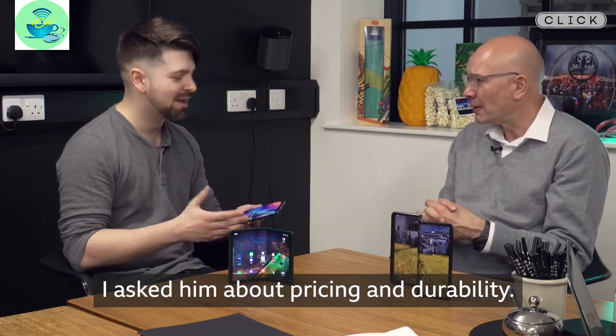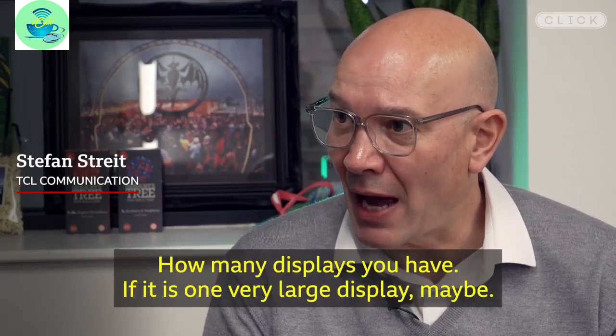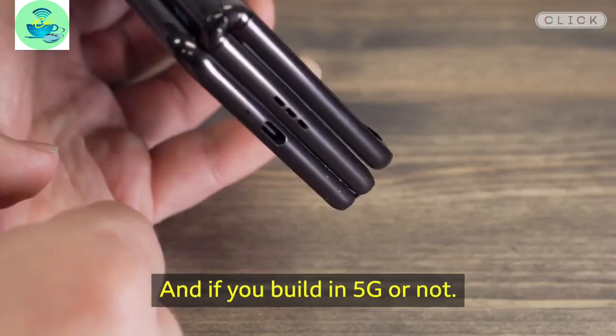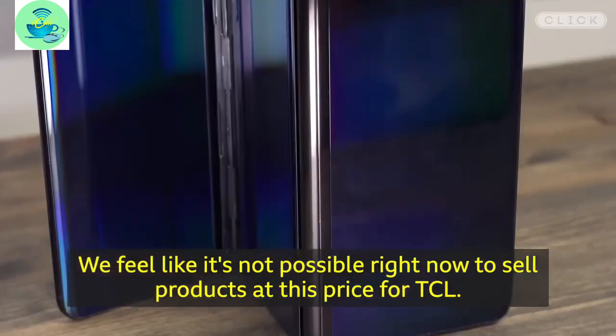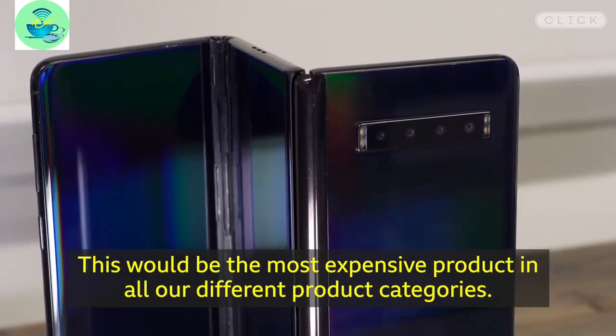pricing and durability. The price is depending on a number of things, right? Is how many displays you have, and if it is like one very large display maybe, or if you build in 5G and not. What we feel like it's not possible right now to sell products at this price for TCL. This would be the most expensive product in all our different product categories.